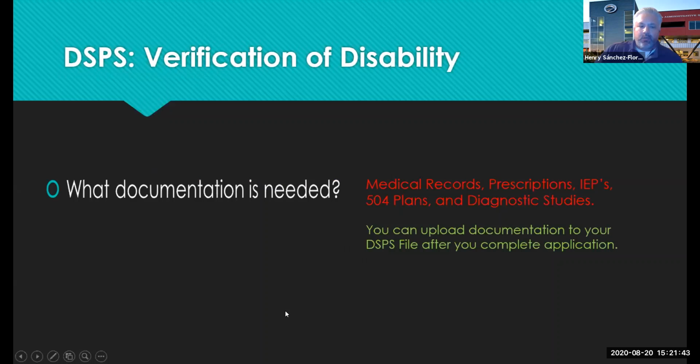Okay. So what type of verification of a disability does DSPS need? So at DSPS, we basically need documentation from a doctor of a disability. So one, that could be medical records. Somebody can bring in their reports of their last doctor visit, why they saw the doctor or specialist. In some cases, we also use prescriptions. We'll take photographs of prescriptions. We could also use copies of individual educational plans or 504 plans from high school. We could also use diagnostic studies that have been interpreted by a specialist to show a diagnosis. And in some cases, we could even observe the impairment ourselves in the office or in Zoom or somehow be able to observe something, and we could document that for you.